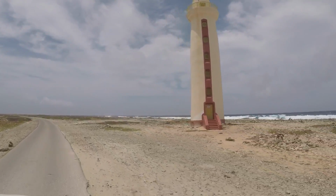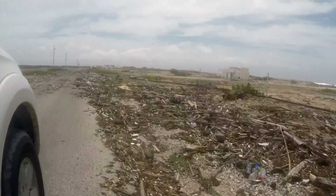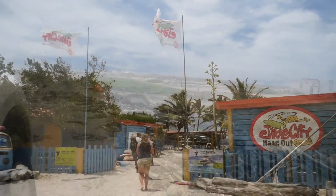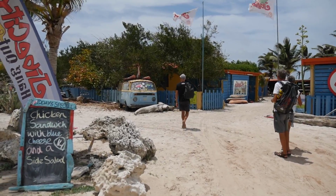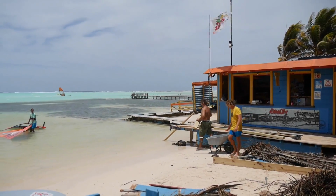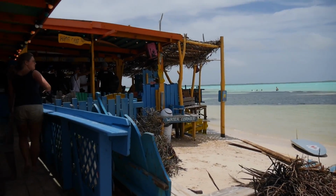Driving along the coast on the windward side, we could see the effect of the mild tropical storm that passed by a couple of days earlier. Jibe City is a windsurfing mecca located in Lac Bay on the east coast. Like the name says, it's like a small city where kids and adults who love windsurfing spend all their time.